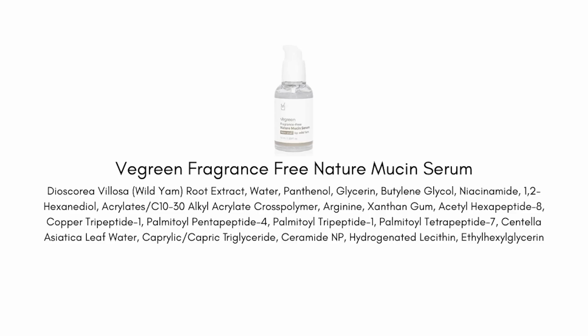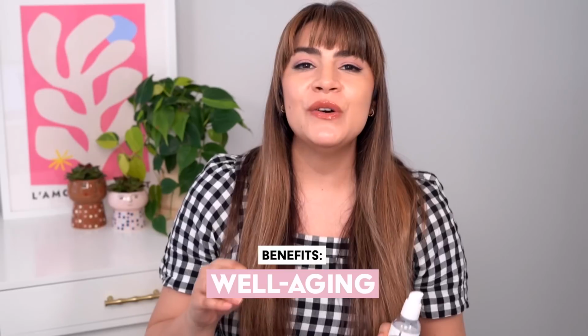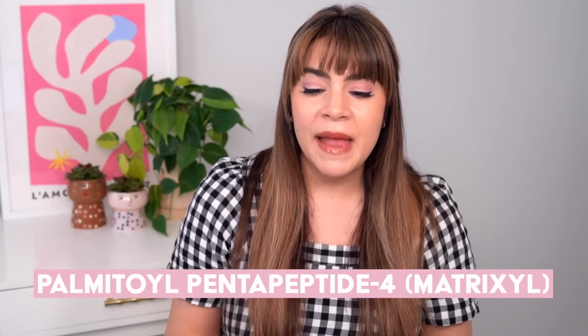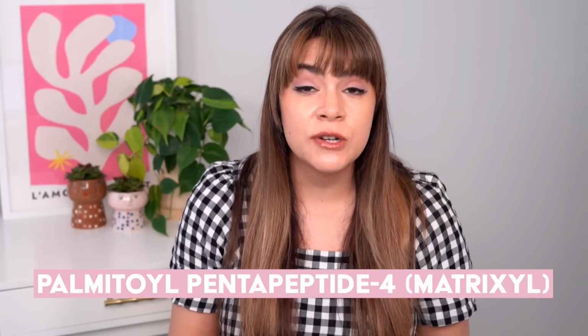Rounding out the ingredients here, we have panthenol, niacinamide, and ceramide NP, and then we have a whole host of peptides. So Vegreen's really leaning into the yam extract, the phytomucin's abilities to give you some well-aging benefits. First off, they're using acetylhexapeptide-8, which is a Botox-like peptide. It's going to give you a quick firmness on the skin. We also have copper tripeptide-1, which is really great for targeting fine lines and wrinkles on the skin by stimulating collagen production. Other peptides include palmitoyl pentapeptide-4, which is also known as Matrixyl, another fine line and wrinkle targeting peptide.